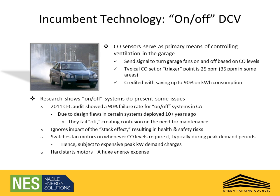So then let me provide some context in terms of new technology by taking a look at the incumbent technology. That's an on-off DCV system where the sensors serve as the primary means of controlling ventilation in the garage, where you have a sensor spaced roughly, according to old code, 7,500 to 10,000 feet apart in the garage.